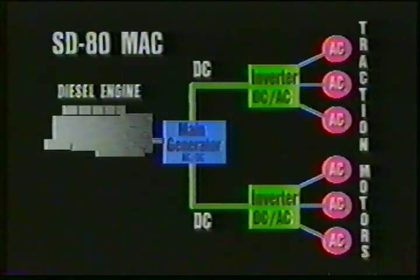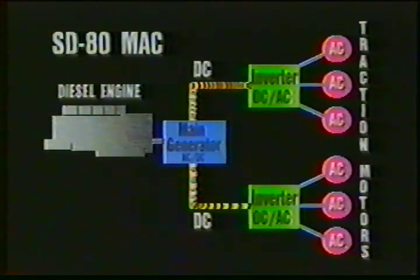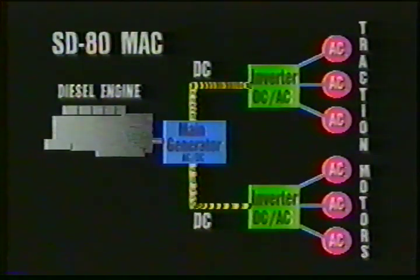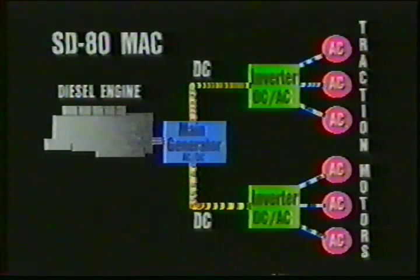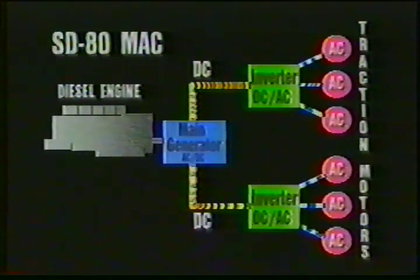With AC traction systems, we start out the same way. The diesel engine turns the main generator, AC current is rectified to DC. Now here comes the difference. The main generator's DC output is then fed to two computer-controlled inverters, one for each truck. The inverters convert the DC current back to AC, which is then fed to the AC traction motors. By controlling the voltage and frequency of the AC current, the inverters control the speed and power of the AC traction motors.